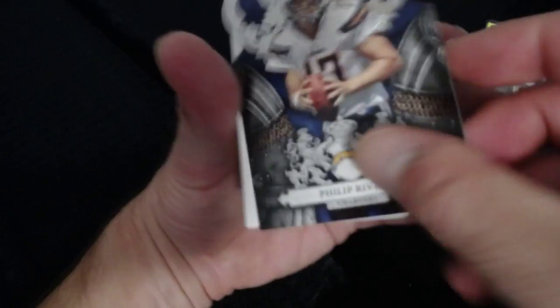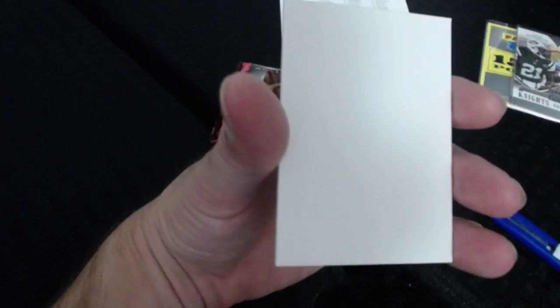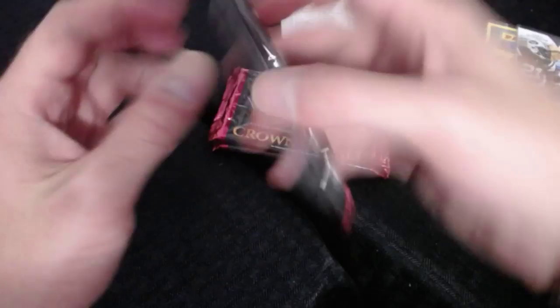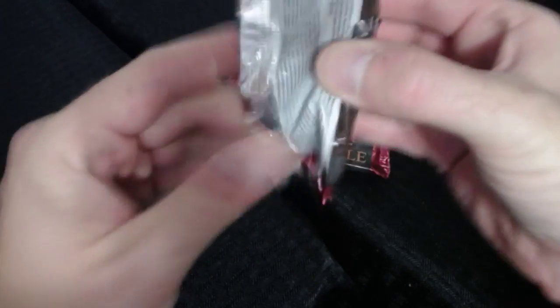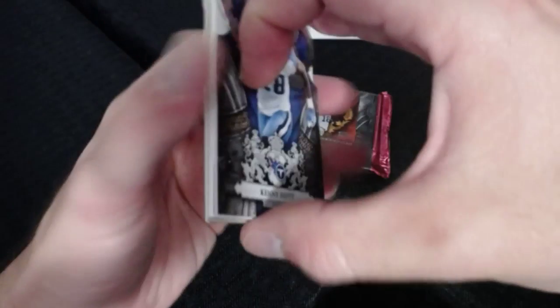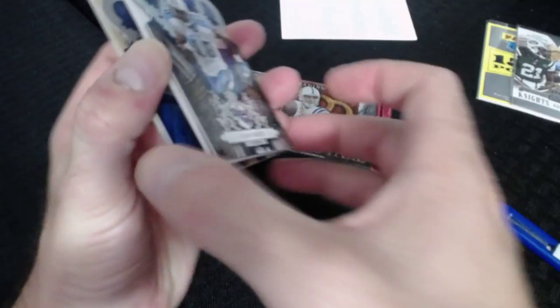Oh, he's stuck. They had Philip Rivers stuck in the back there too. But holy Tebow, that's a few bones. His cards still hold good value. So once again, the last box out of the three is the box that pulled the big. So far, the big. We might see bigger.